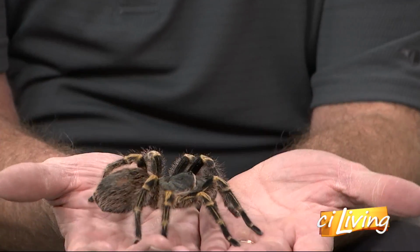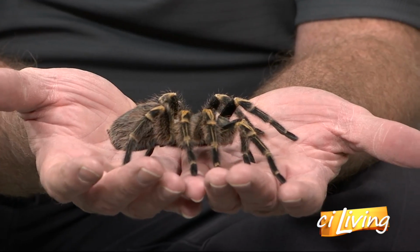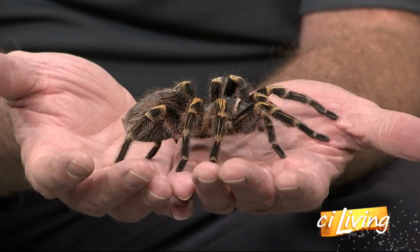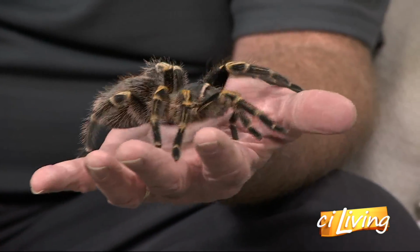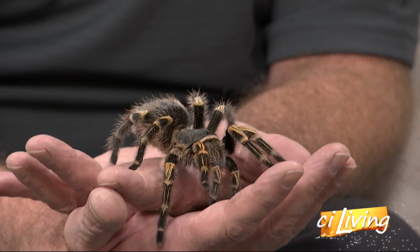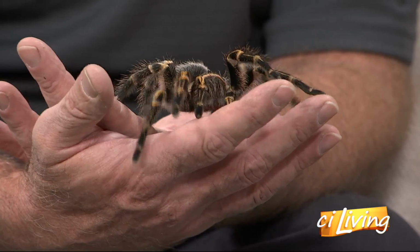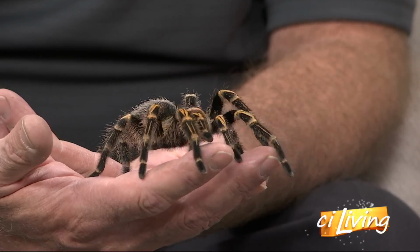This is Goldie. She's a golden knee tarantula. In the tarantula world, the golden knee is a pretty docile, laid-back tarantula. As a first-time pet, if you're into tarantulas, this may be one to go to, and then like the rose hairs. But there are some pretty nasty ones out there, like a Goliath tarantula and a bird-eating tarantula, and their dispositions aren't as cheery as the golden knee tarantula. Well, we appreciate you bringing Goldie to share with us.